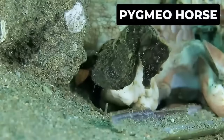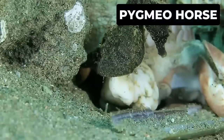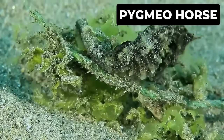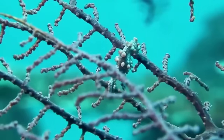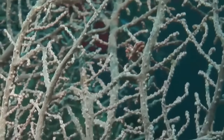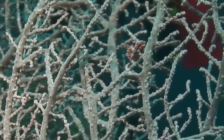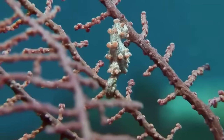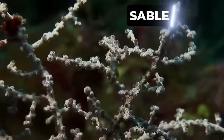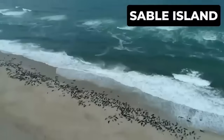The pygmy seahorse, or Hippocampus bargibanti, measures between 0.4 and 0.8 inches. It lives camouflaged among Pacific gorgonians, blending in with the texture of the coral. It is one of the smallest known marine species. Its size and color allow it to go completely unnoticed. Tonga is not among its main habitats.